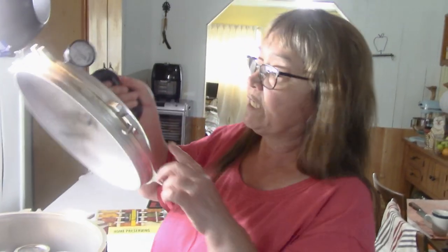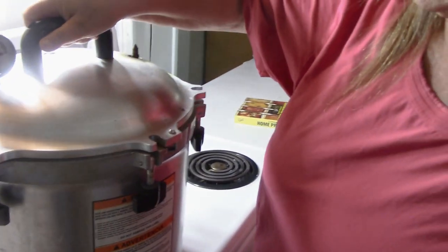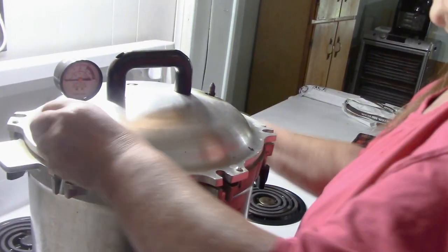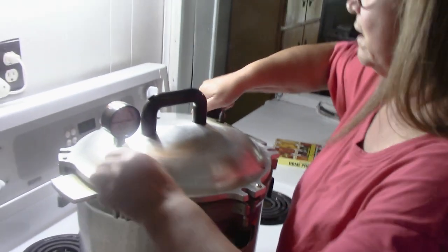Okay, so we're gonna line up. This is the American standard. I got my arrow and my notch. I've already greased. I've already added my quarter cup vinegar. Wasn't quite quarter cup. Locked in position, opposite sides. Tightened, but not cranked.